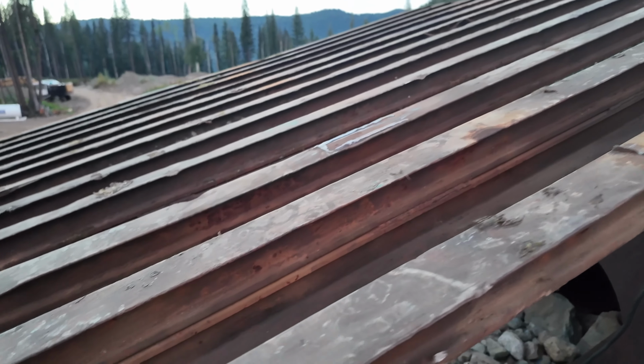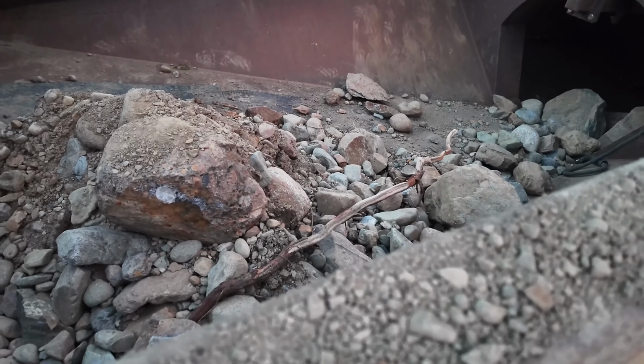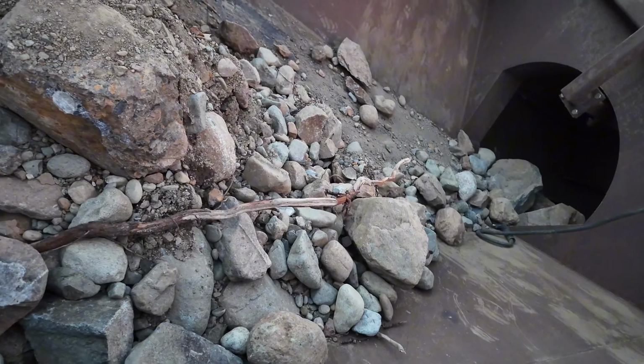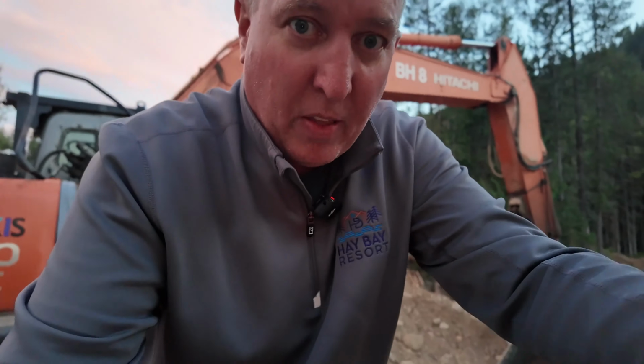So they put this on it today, and they welded this on here so that the big rocks can't go in there, because the big rocks were going in and getting stuck. Then it shoots into there, and then goes down into the trommel. But you can see how big this thing is. This thing is a beast. So it can focus on me, and I'm going to go down the ladder.